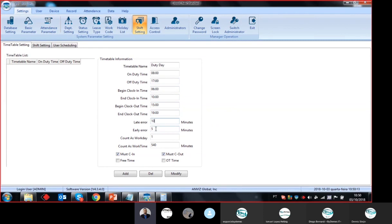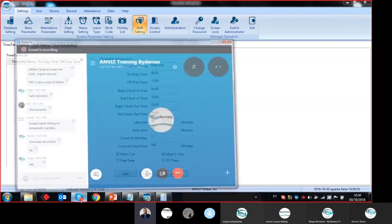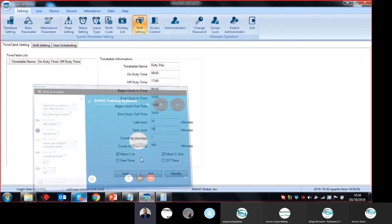And for the early error, for the employee to leave before the time. The time to leave is at 5 p.m. If we leave at 4:50, it's inside the limit. If we leave at 4:49, it will be counted 11 minutes as delay, okay? If there are no questions, all right.